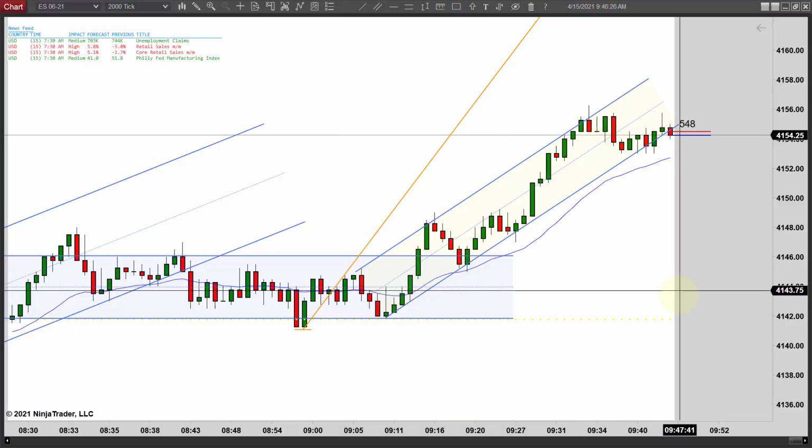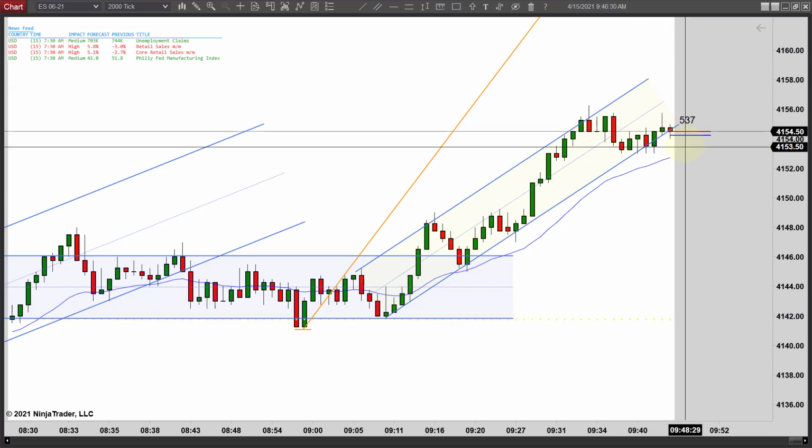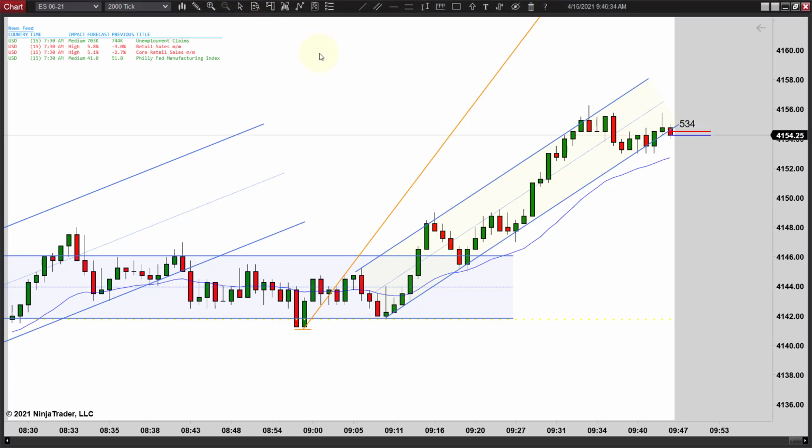Hey, it's Mac, and we'll see if we can get a trade opportunity here. We may get a high or low on this setup right here. I'm going to pause it here a minute, but I want to go ahead and set this up and just have my recorder ready, just in case we get a higher low here.